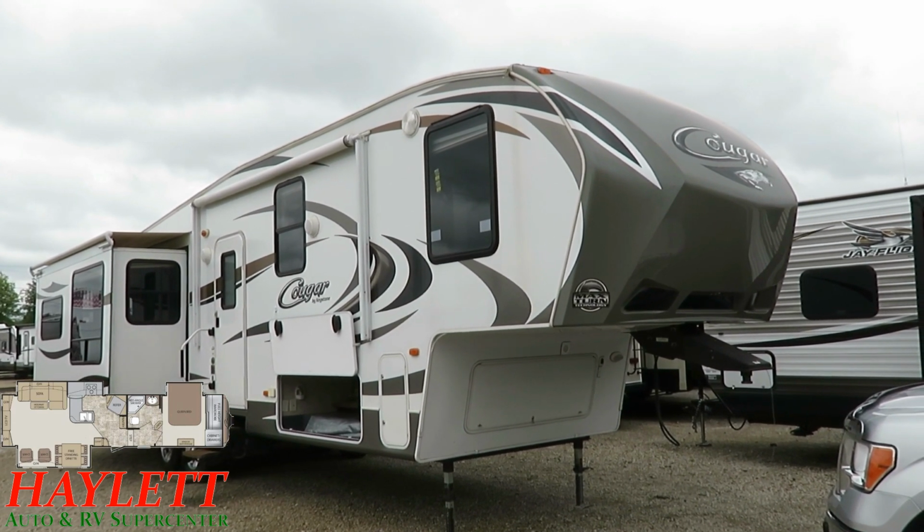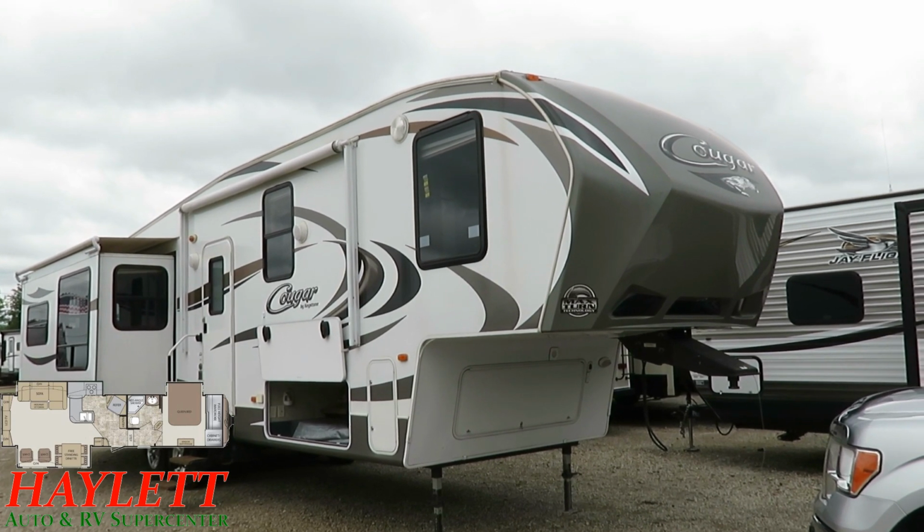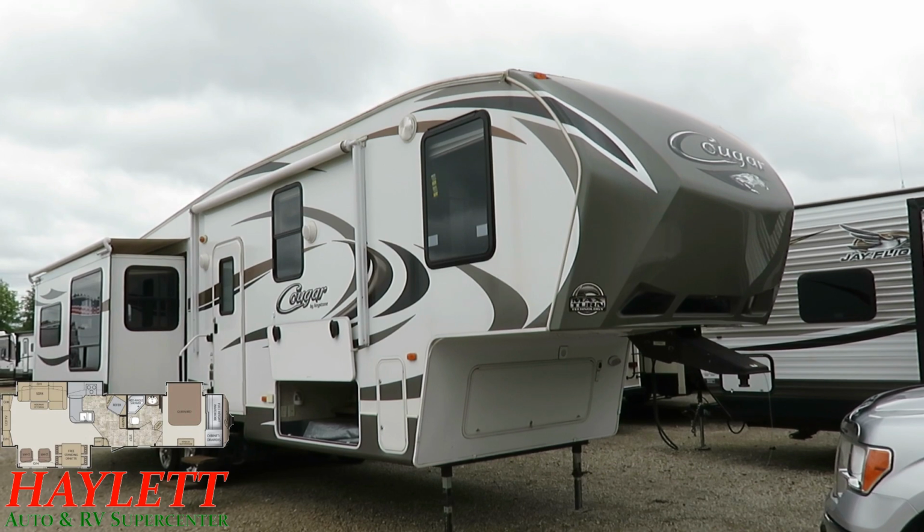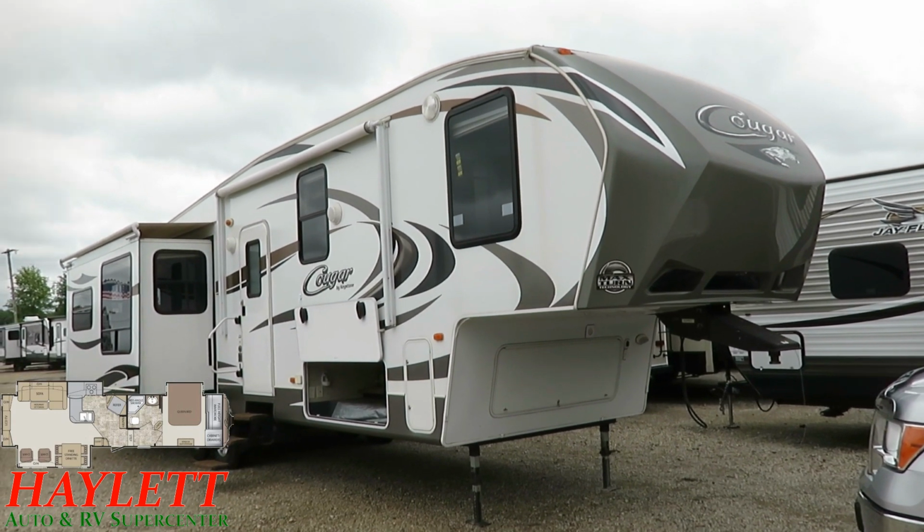Folks added the second air. They added the Max Air vent covers to it. Appears to be a real sharp triple slide fifth wheel for someone looking to not pay the new RV price tag on a big rig.